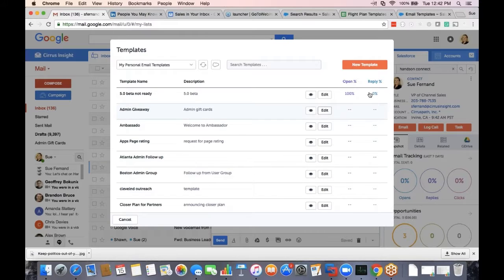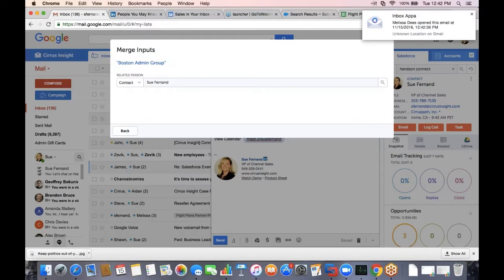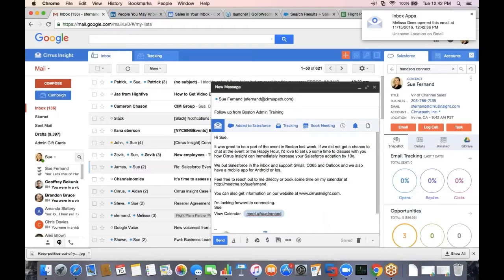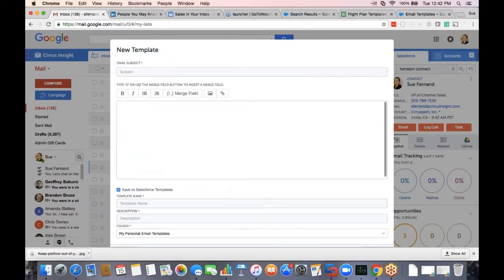If I want to edit it, I can. You will see your open and reply rates, because we're using email tracking with that as well. So for example, if I want to just select this one, it just determines the merge, because you can insert your merge fields. I hit merge and boom, it's just popped in there. It makes it very, very easy for me to use my Salesforce email templates right within the app. And again, if I want to create a net new one, I can do that right through here too.